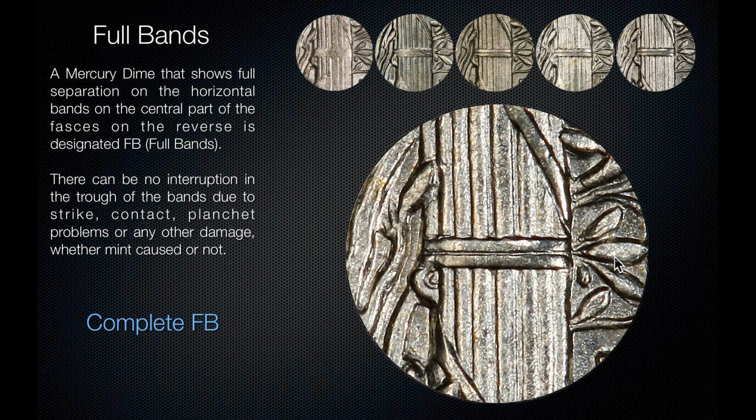Certain dates of Mercury dimes are quite scarce with full bands. As a matter of fact, the 1945 Philadelphia coin is an extremely scarce coin with full bands and carries a substantial premium if you locate that coin with full bands. Other coins, full bands are fairly commonly seen.